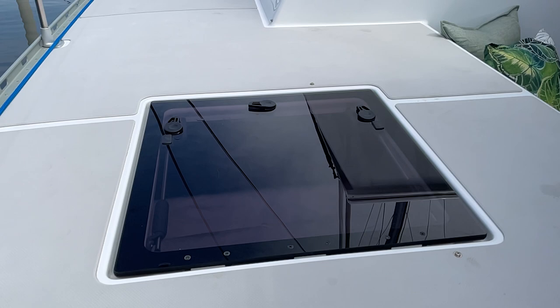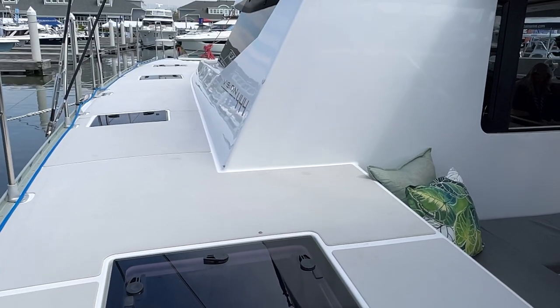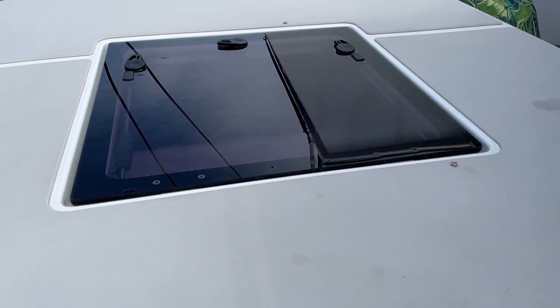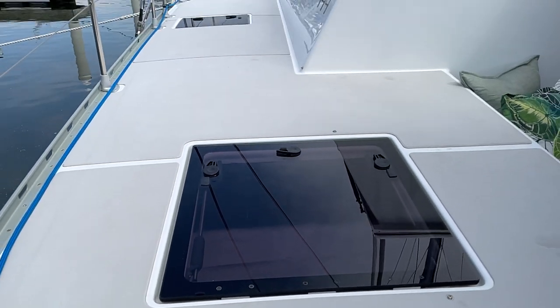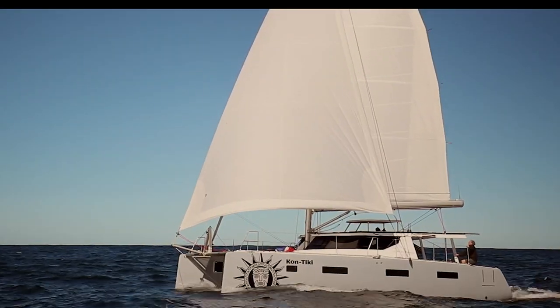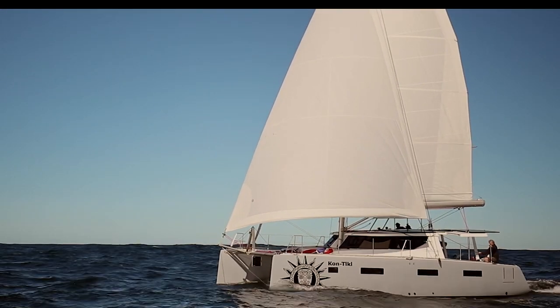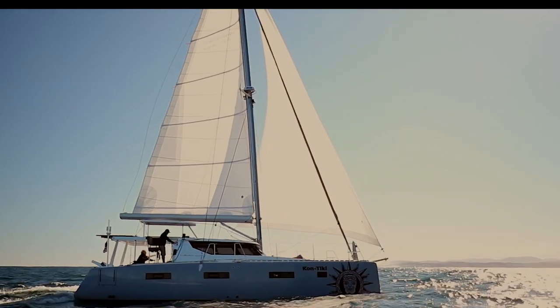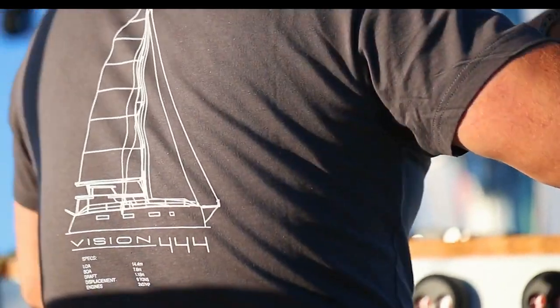So before we step forward on this beautiful 444 Vision, what you're gonna notice is these flush-mounted hatches. So you can just replace the glass, no special order parts here. And the beautiful thing about this non-skid surface, it's all over the boat, not just in the aft cockpit. So you're gonna get up here, have plenty of security when you're underway. So this is a resin-infused boat. It's only 17,000 pounds dry weight. Absolutely gonna fly out there with a puff of wind.